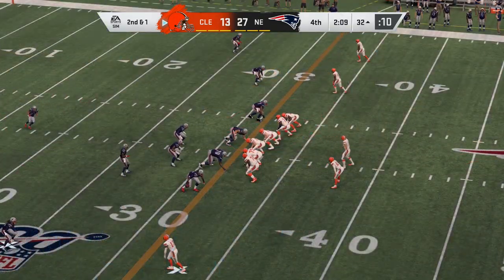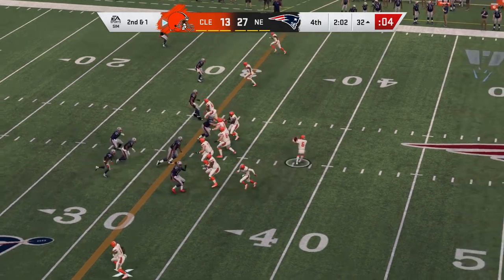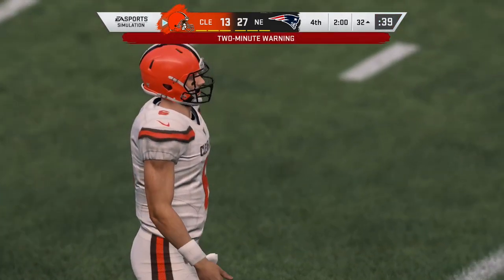That last catch short of the marker by just a yard leaves him with a very manageable second and one. Going to the air again with Mayfield. And this is incomplete.